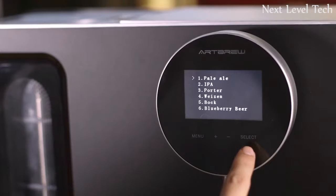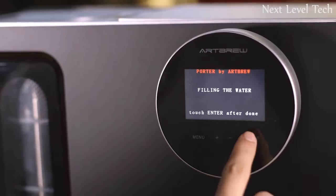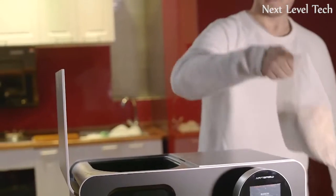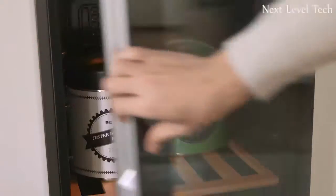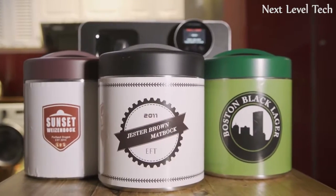After filling the ingredients, the user can select a recipe from the library based on the styles, grains, hops, and yeasts the users want to use. iGulu will do the rest of the work automatically. Our system also allows you to use different mini kegs for fermentation in your fridge.